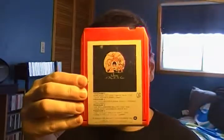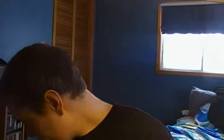A Day at the Races, another Queen album. This is a Canadian edition. See, this is usually CBS cassettes would have this red casing, but of course this was on Elektra Records. This one's been around the block a few times.